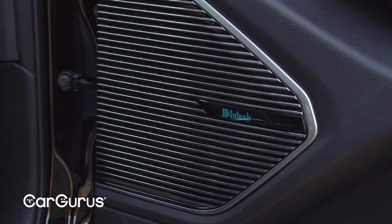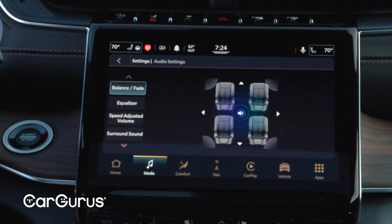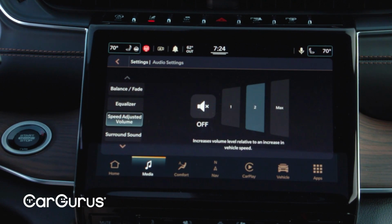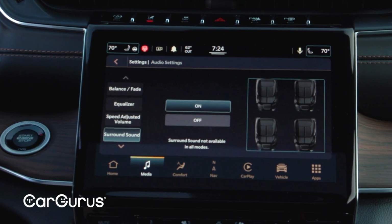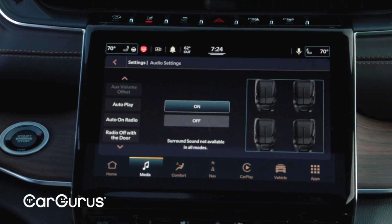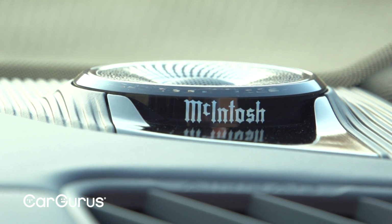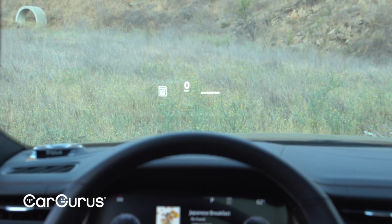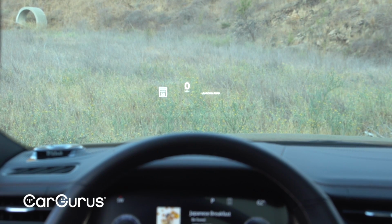Featuring the first automotive application of Macintosh audio components, the Grand Cherokee L offers a 19-speaker system that sounds great, especially if you're a fan of bass. I'm not crazy about the Macintosh logo though, because it reminds me of the Haunted Mansion at Disneyland. The SUV's head-up display is useful and remains visible when the driver is wearing polarized sunglasses.